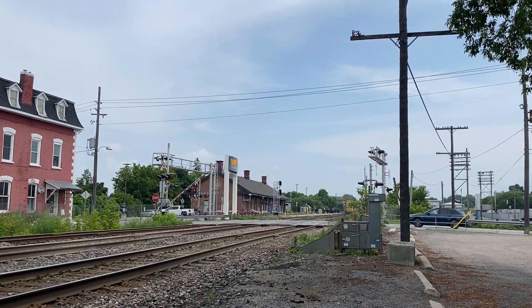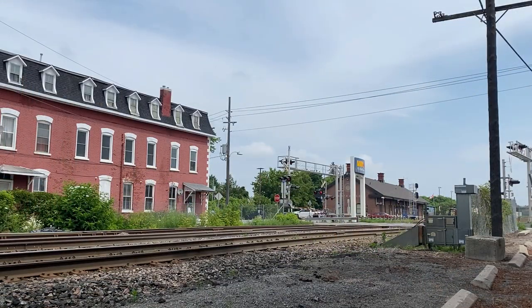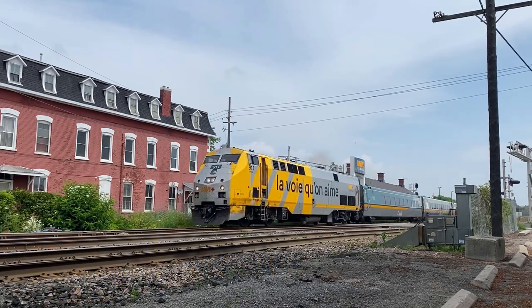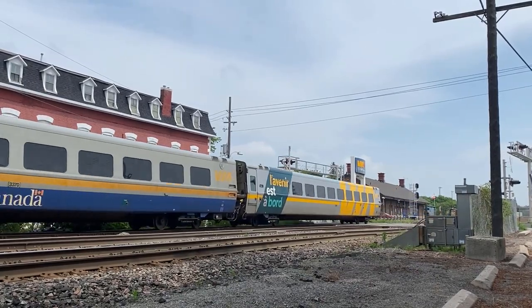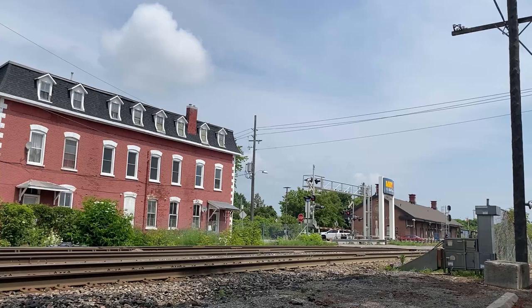That was a pretty big stack train. CN 186 going towards Montreal. Via 45 departs for Toronto after a brief station stop. Our first westbound freight of the day, CN 271, hauls auto racks from Montreal towards Detroit.